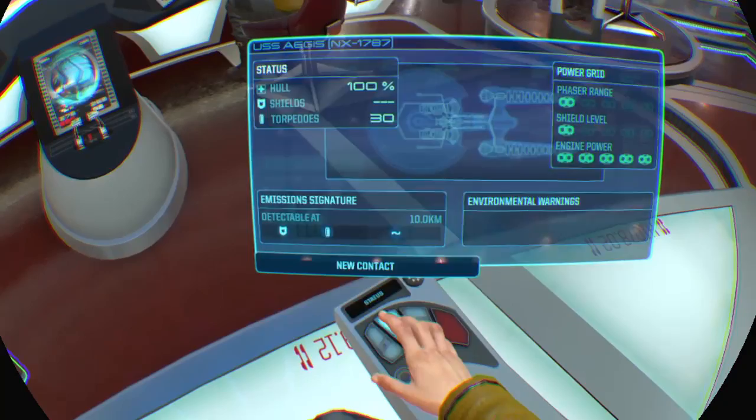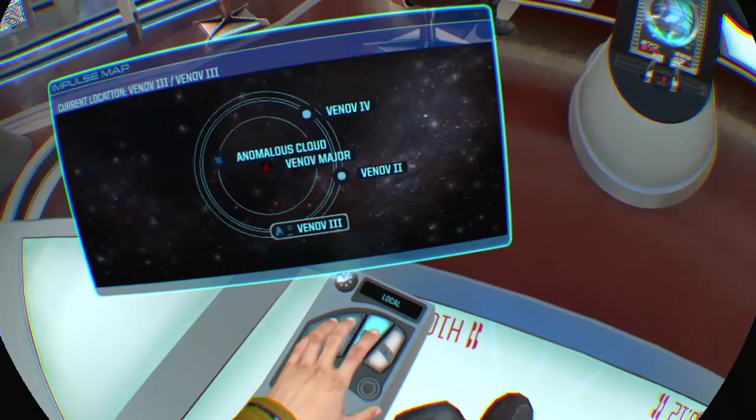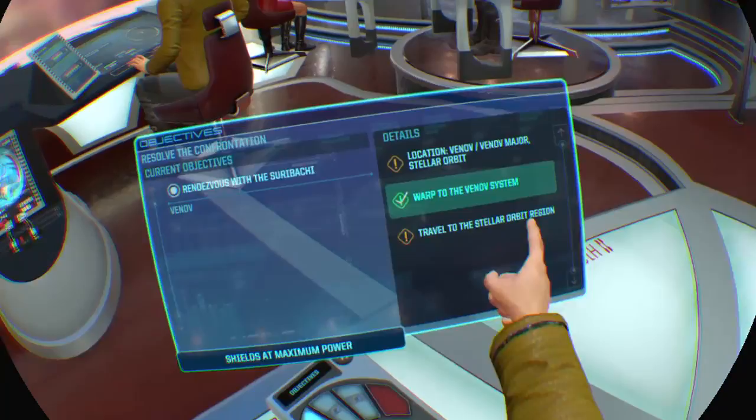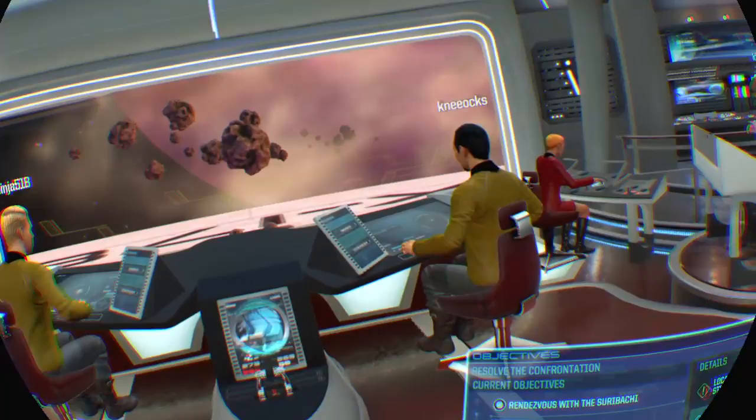Right. Bang, bang, bang. Full power. Fire. No target. Target that explosion and fire. You're under attack and need immediate support. Yes. Shield status. Ready to go in full shields. Ready. All right. We need to travel to the stellar orbit region. Plotting course. Okay. Good response. Plotting course. Always a good thing to hear.